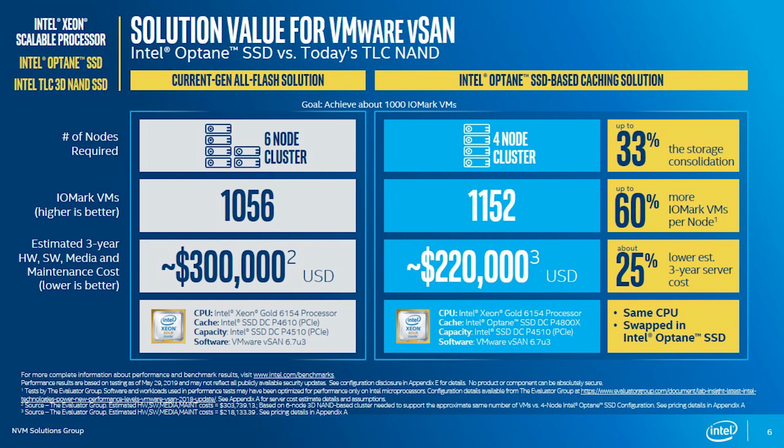But if you look at the 6-node going to the 4-node, you get roughly equivalent performance, and this leads to about a 25% lower estimated 3-year server cost. So this is the same CPU, and we just swapped in an Intel Optane SSD for this performance difference. So it adds ready performance to your VMware vSAN node by adding in an Optane SSD. So this is Optane using caching with VMware vSAN.